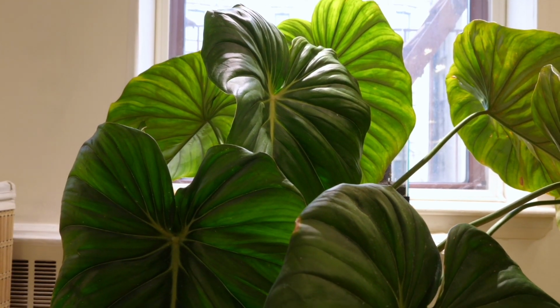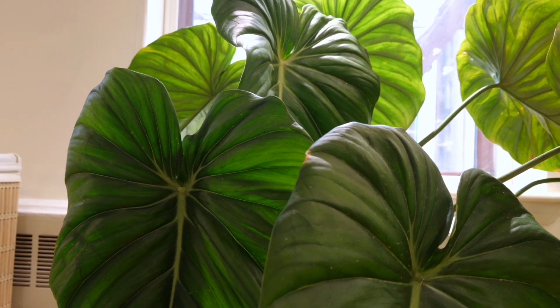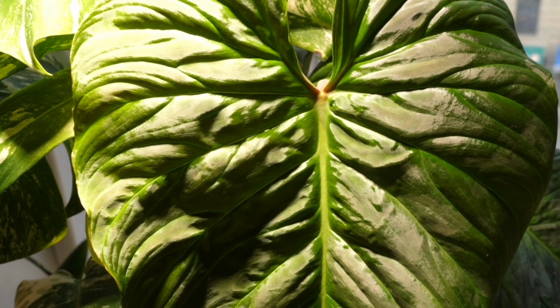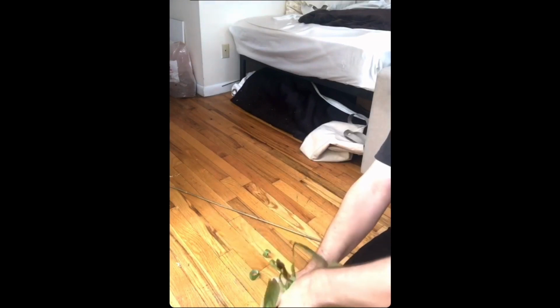Ah, philodendron. The low-fuss, low-maintenance, beginner-friendly genus of houseplants that anyone can grow. Hands down the best genus in the aroid family. Not! Come on, sister, snap out of it!